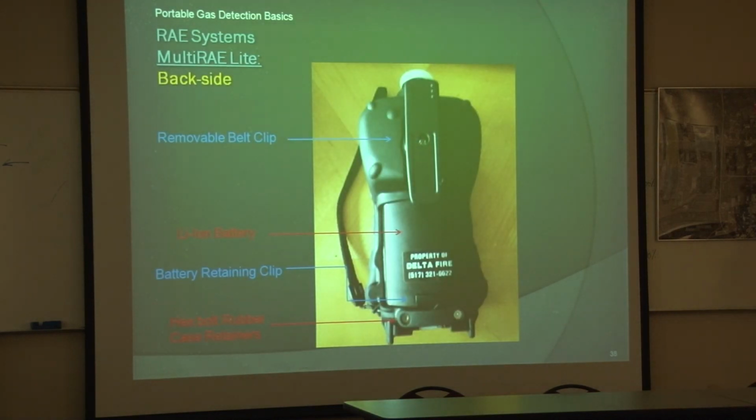On the back side, you got a swivel removable belt clip. You remove it by taking out that Phillips screw and pulling it off. There's a lithium-ion battery and a battery retaining clip. As you look, you can just slide it up and down. The hex bolt rubber case retainers. I made the mistake of thinking it was like the MSA, and I pulled that rubber boot off, no problem, but then the hex bolts were left hanging there. If you're going to remove the rubber boot, take the hex bolts out first. I had to do some funny monkeying around to get them back into place.